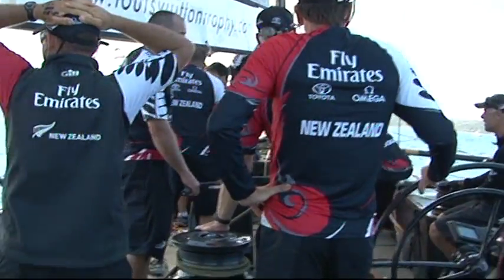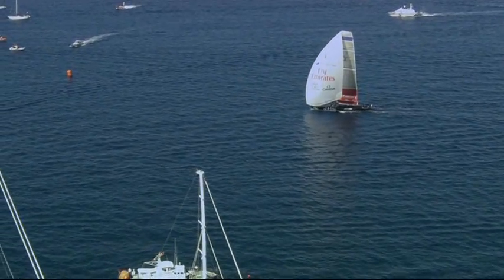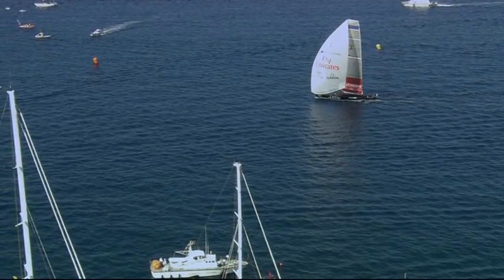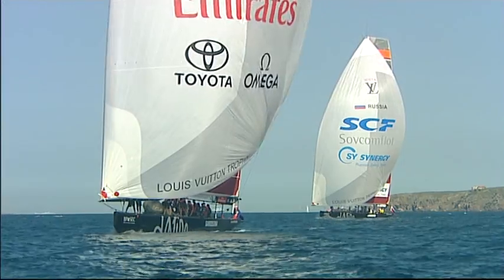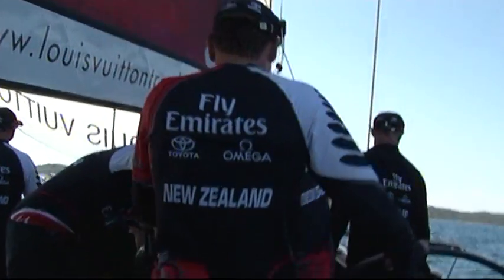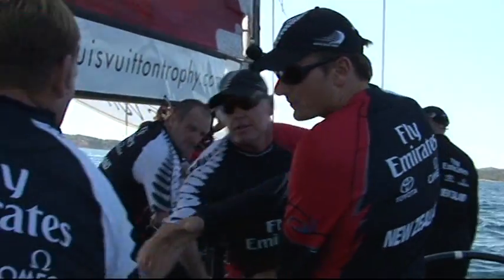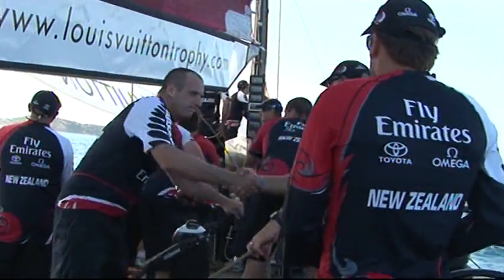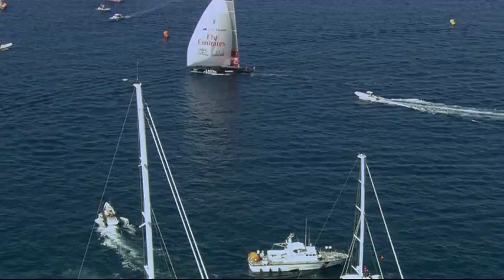Beauty. Bit of an understatement there. So this is it. This is another title going to Emirates Team New Zealand. This time as they close on the line ahead of a wounded Synergy. This is Emirates Team New Zealand. They add into the trophy cabinet the Louis Vuitton trophy, La Maddalena.